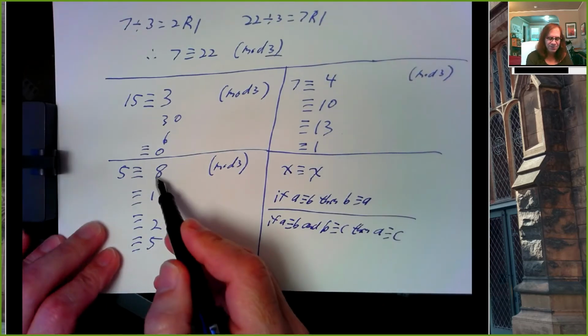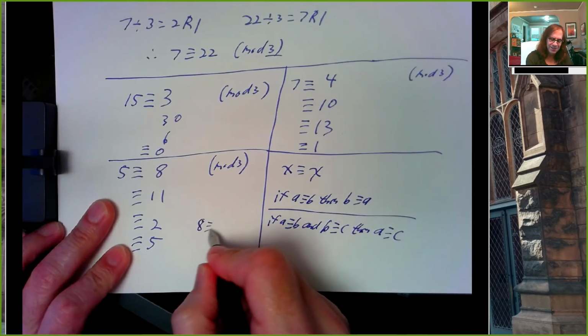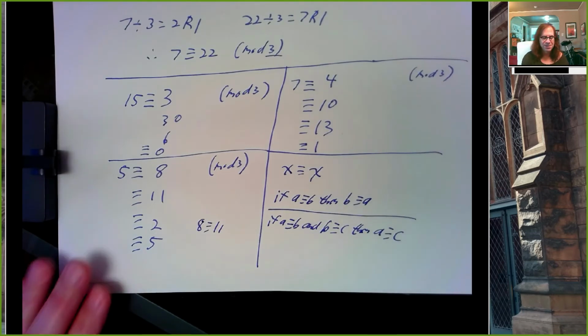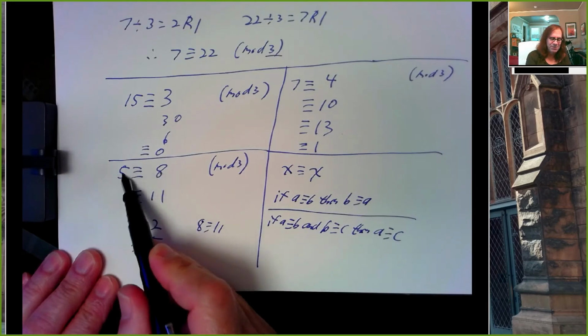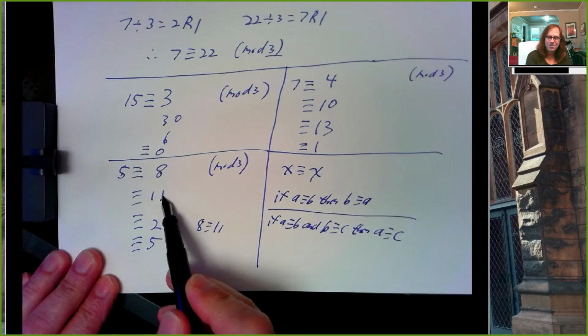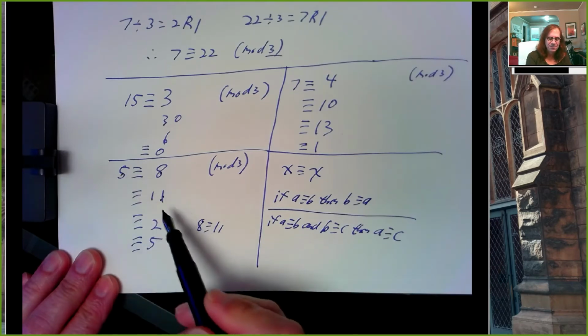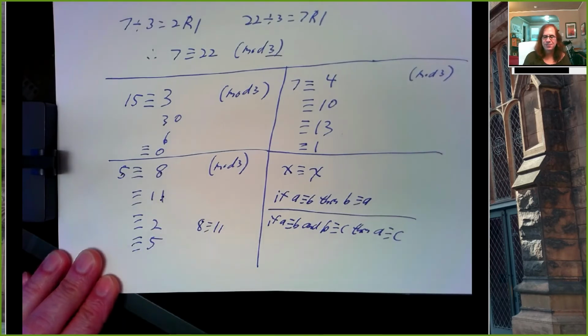Right, 5 is congruent to 8 and 5 is congruent to 11. Well, that right there tells us 8 should be congruent to 11. How do we know that? Because the remainder when we divide 8 by 3 is the same as when we divide 5 by 3. And this says the remainder when we divide 11 by 3 is the same as when we divide 5 by 3. Well, if this is the same as that and that's the same as that, then these are going to have the same remainder.